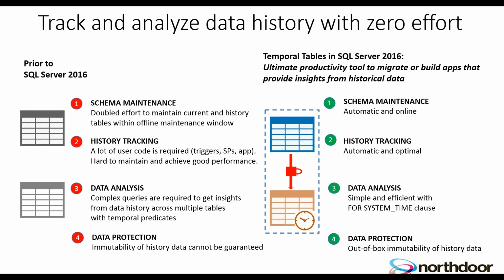We're coming to the end of this session now, so I'm going to quickly touch on one more item, and then we'll do a quick summary. Prior to 2016, if you wanted to look at historical data, you had to put a lot of effort into adding triggers and stored procedures, and it was hard to apply all this and maintain good performance. Usually there was a significant performance hit. I want to look at the history and maintain that. Especially if you were going to analyze that data, it required a lot more data sources and storage, and it was hard to do the analytics. And protection was never guaranteed; somebody could go and make changes to it.